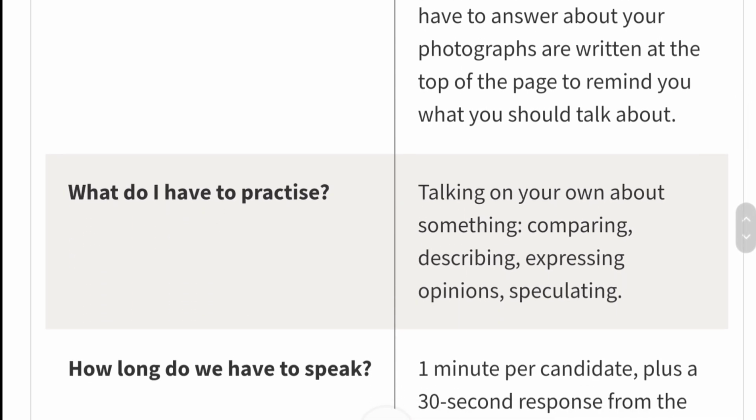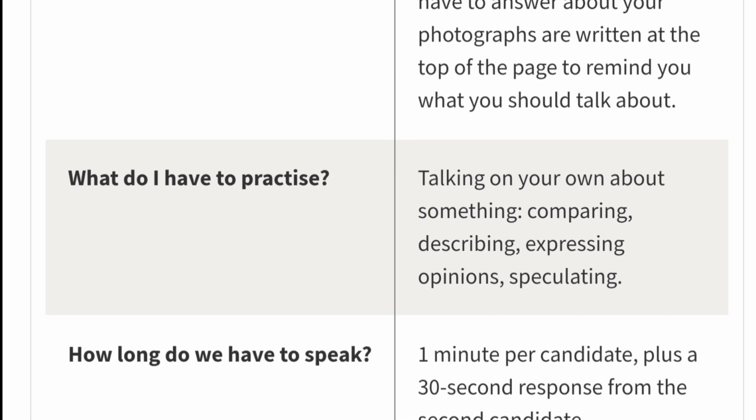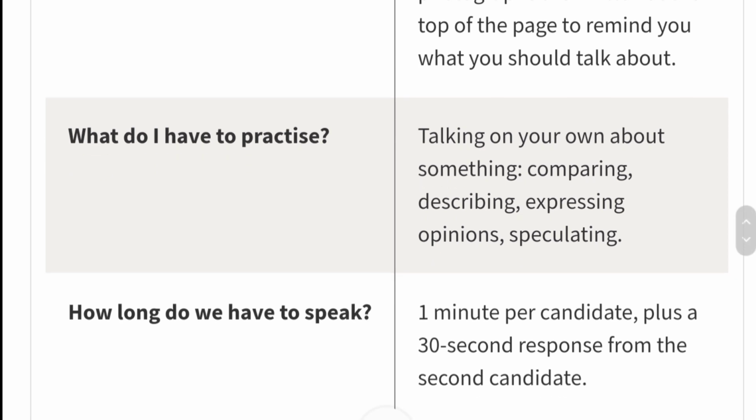So quite similar to first certificate, this is a little bit more complicated. The response is 30 seconds instead of 20 seconds, and you've got 3 pictures instead of 2, but you still only have to talk about 2 of them, and it's very similar.